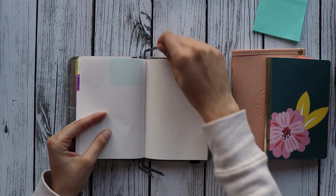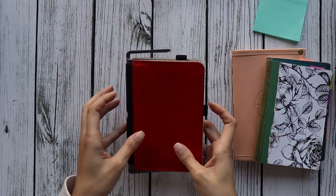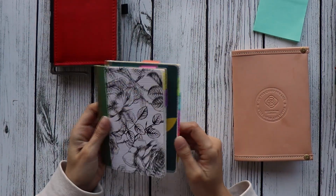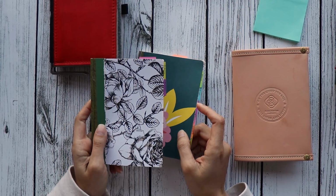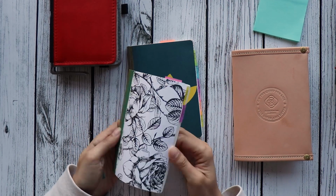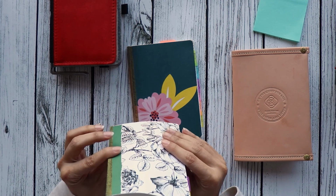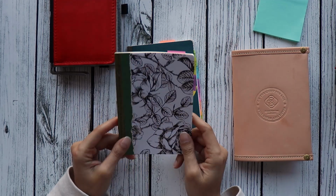So far I have been loving this system. I have been working with it for the past month and this is really working for me. So this one is for long-term collections. I expect this one to last for maybe 5-10 years, depending on how well this little notebook stands.